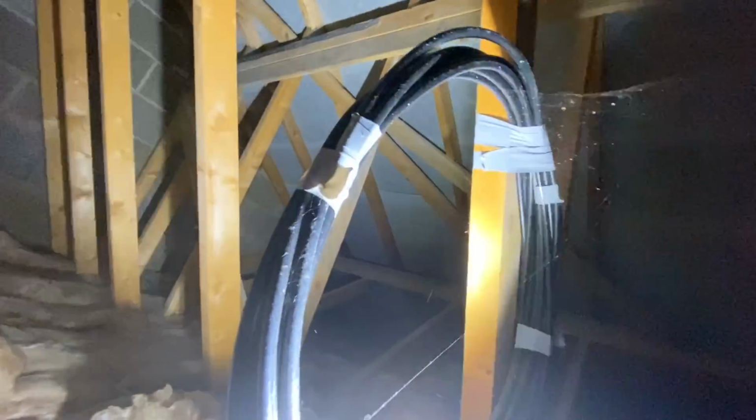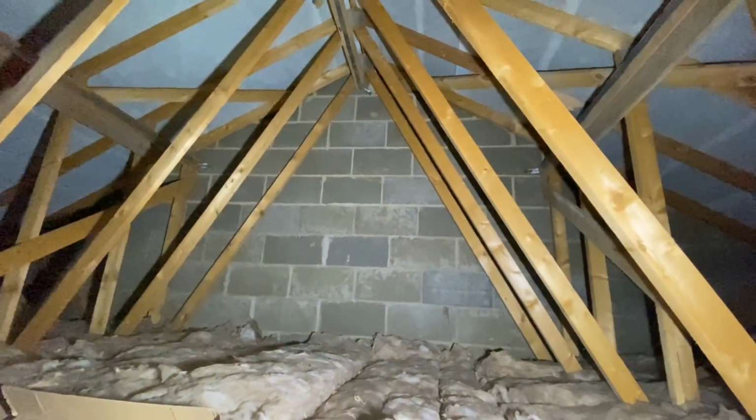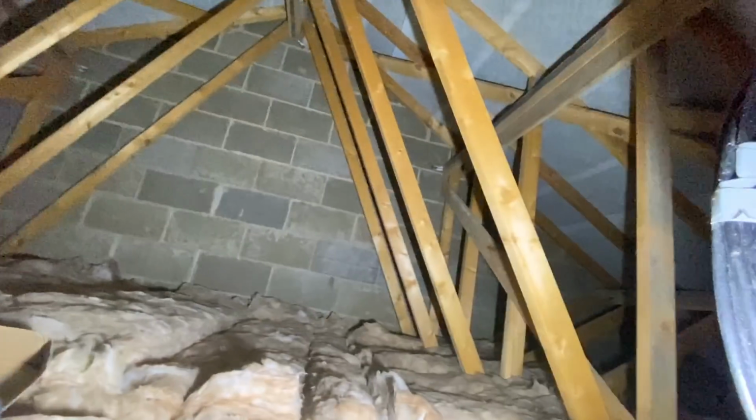Right, so that's just coax, which they've done nothing with. Some lighting cables there, but just as I suspected, there are no actual electrical points up here, so nothing to observe on the report about the loft, which is good.